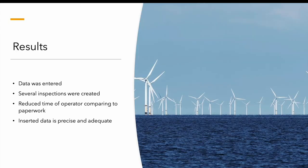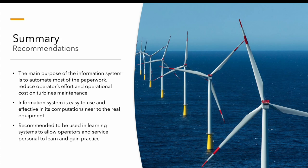We obtained the following results. Data was entered, several inspections were created, operator time was reduced compared to paperwork, and the inserted data is precise and adequate. In summary, the main purpose of the automation system is to automate most of the paperwork and reduce operators' effort and operational cost on turbine maintenance. The information system is easy to use and effective in its computations, close to the real equipment. It is recommended to be used in learning systems to allow operators and service personnel to learn and gain practice.